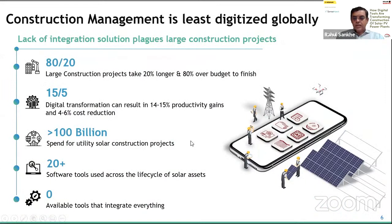And if you look at statistics in general, this is what agencies and companies that have done research have certified: construction management is one of the least digitized areas globally. The estimate, from a study done by McKinsey, is that digital transformation of construction can improve productivity by up to 15% and help reduce costs by 4 to 6%.